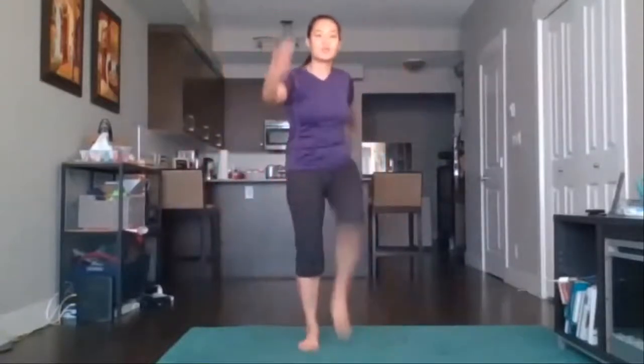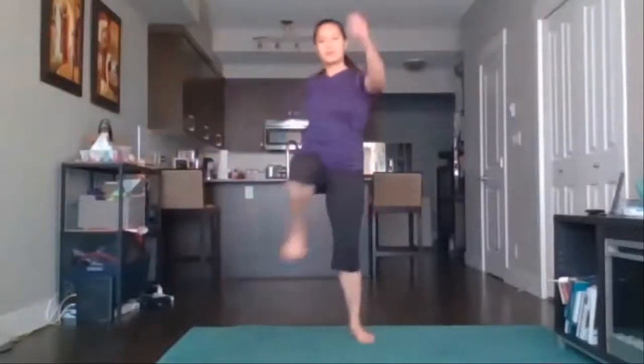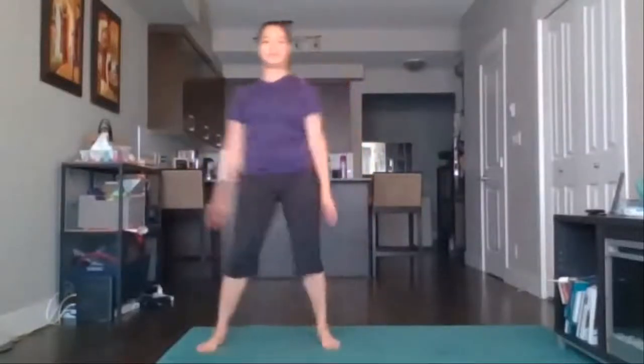Good, and we're gonna lift the legs a little bit higher this time, still doing our out, out, and in. We're just going to exaggerate the hip lift, the knee up movement a little bit more. That's it. That's it. Good. Keep it going. Good. Let's do one more.